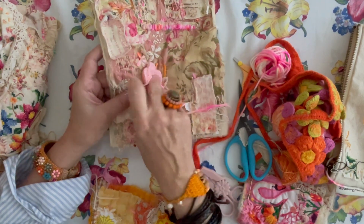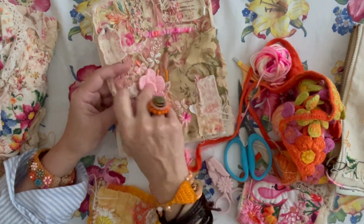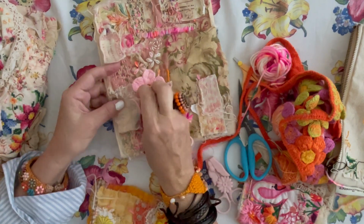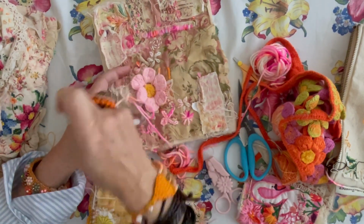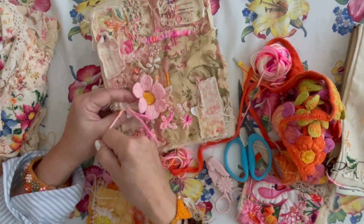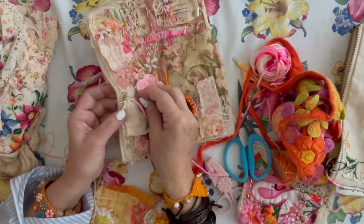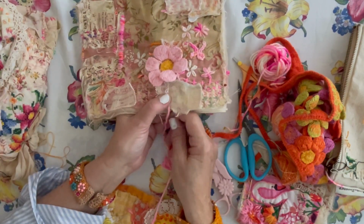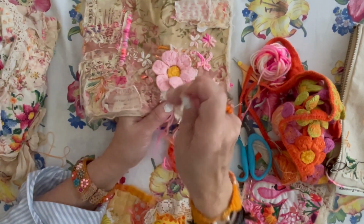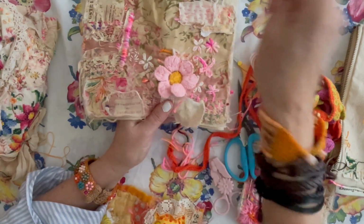Because I haven't made it from scratch, I put the blanket down first and then laid the fabric over the top. And I could line it to cover up all the things in there, which I might on this one. Put a little interesting, happy... I think I know what I'm going to do just by saying that out loud.